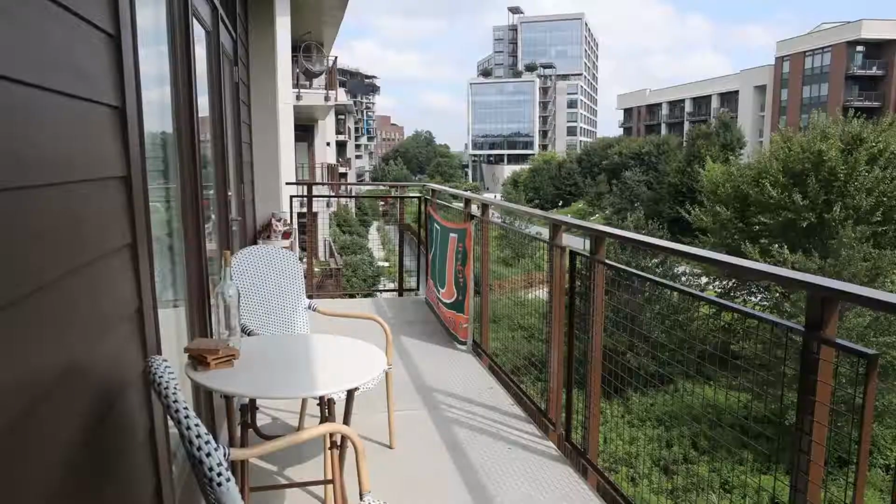So we're on the Beltline. This is a beautiful view, and we're here with Amy, who's a resident. Amy, you've graciously let us take over your balcony. Tell us a little bit about this space. Have you tried to grow stuff out here before?